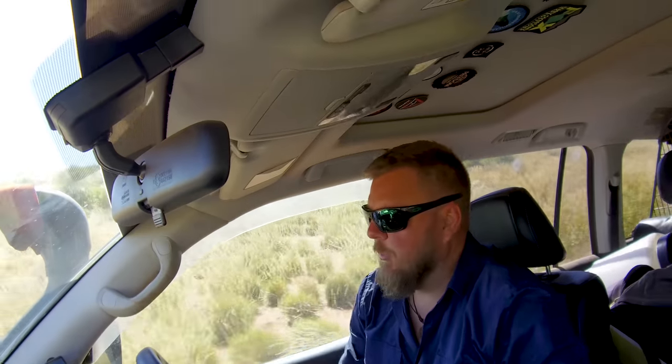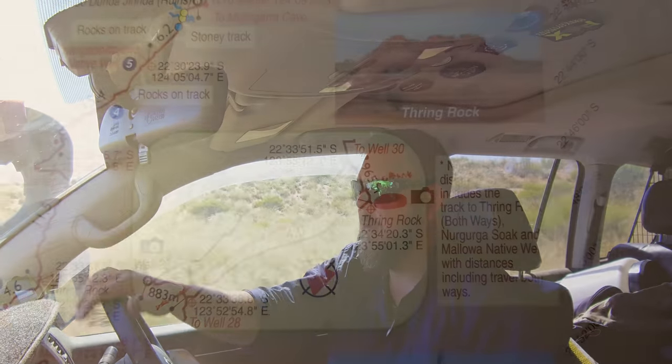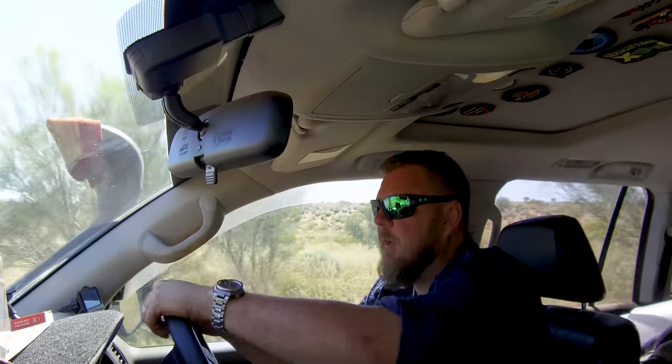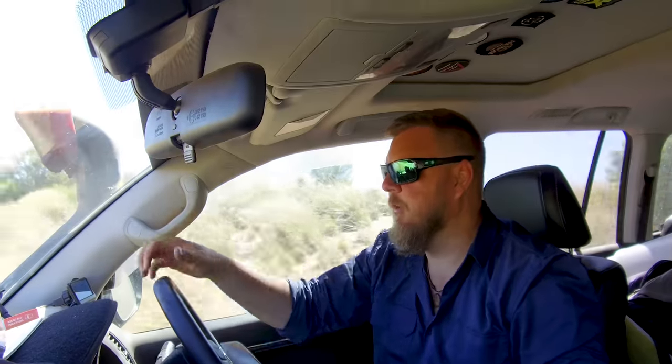So I just realised I made a bit of a mistake. I thought Well 29 was in front of me because I had my map zoomed out too far. And so what I found out is that I missed it. If you do the Thring Rock bypass, you actually have to backtrack down the Canning, only a small distance, only looks like a couple of k's, to get to Well 29. So I thought it was in front of me and accidentally skipped it. So I won't have any photos or anything of Well 29 in this one for you, even though it's quite a quick and easy one to get to. I didn't realise until I was already 5k's past it, so sorry about that. I'll have to get it next time for you.